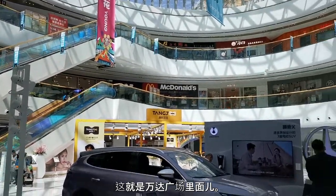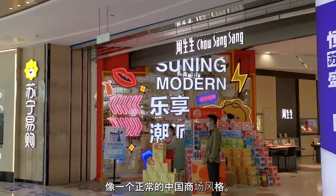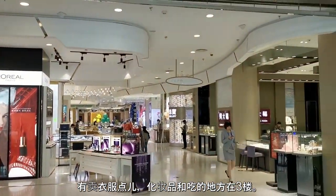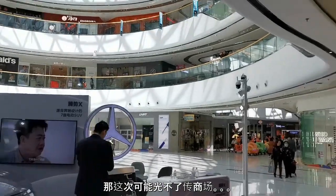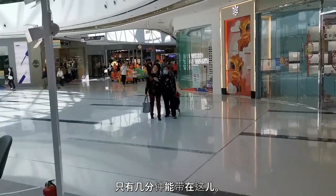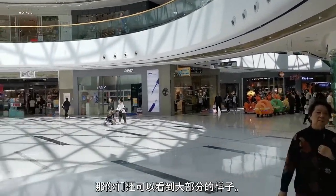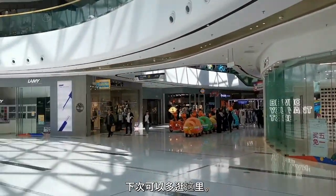Alright guys, so this is the inside of Wanda Guangzhang. It's a pretty typical shopping mall. It's got a bunch of clothing places, cosmetics, and food places on the third floor. Unfortunately I won't be able to show you the whole mall this time because I gotta go soon. I only have limited time here, so you can just get a brief outline of what it looks like, and maybe next time I can show you more of what's in here.